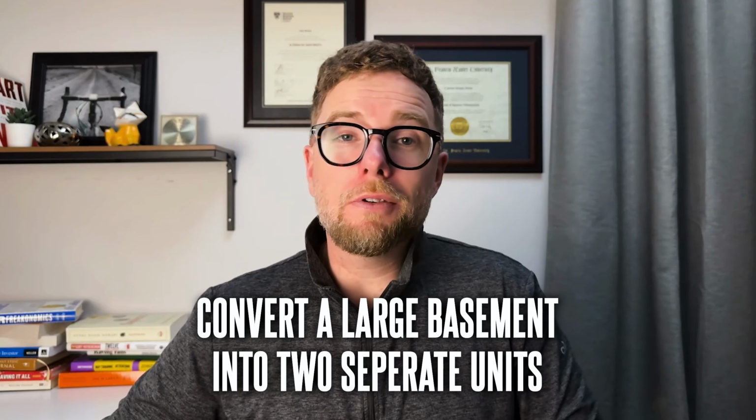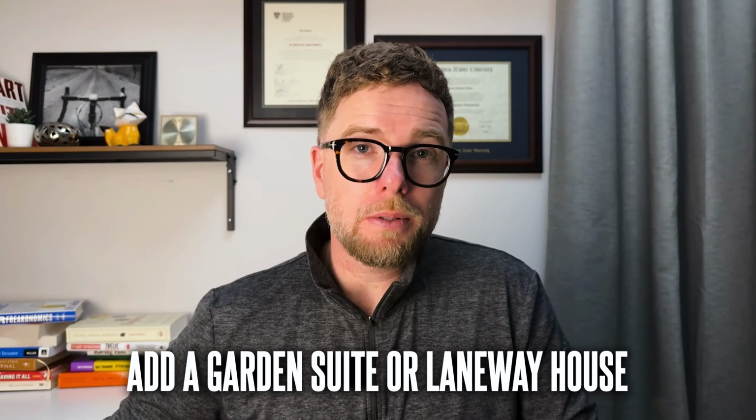How, you ask? Some practical ways homeowners might use this change: you could convert a basement into 2 separate units, or add a garden suite or a laneway house, and to me, that could be somewhere like the downtown corridor. There are some streets that back on with a garage to a new street. That garage could be converted, ultimately becoming a laneway house.